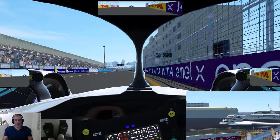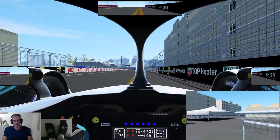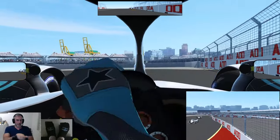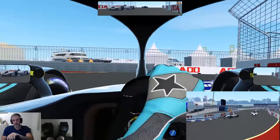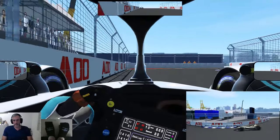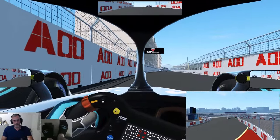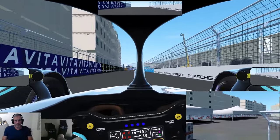I'm being far too cautious. Right. Let's get this 250 kilowatts down. Bumpy back straight.